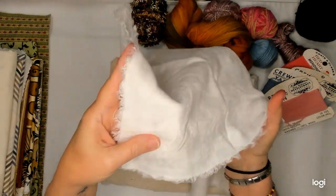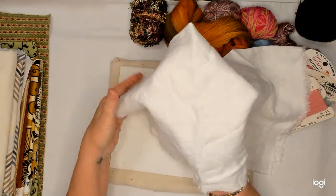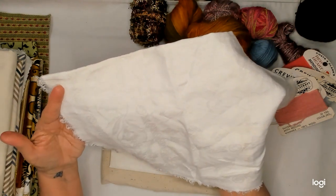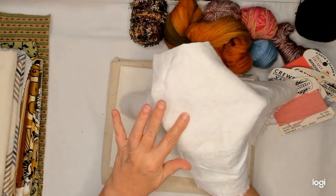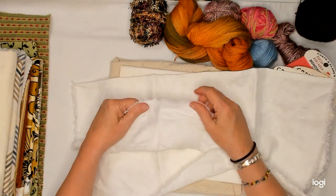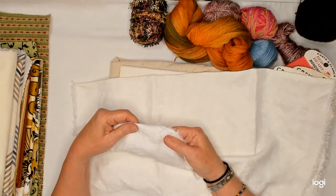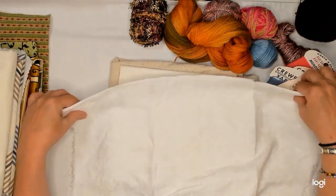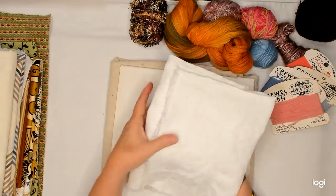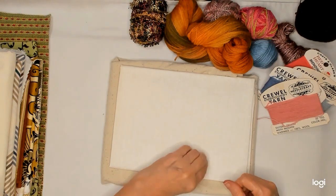I don't know. Anyway, it's very soft, and it has a pretty soft, I call it brocade. I don't know what it is. I don't think it's embroidered. Well, yeah, I guess it is. It is embroidered, but it's machine embroidered. It's not hand embroidered.